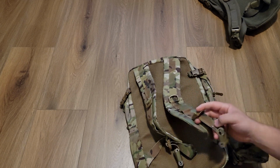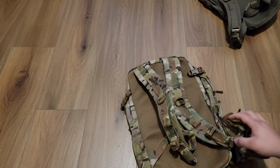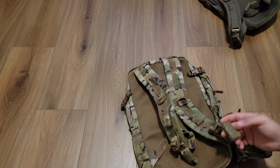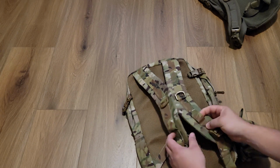I'll leave myself a little bit of wiggle room in case I throw on a jacket or something, but I already measured this to my back. I cinched it down about as much as I think I would need it, and then I just tape up that excess. If need be, I could always take off the tape, readjust it, but usually I don't ever need to do that. Next thing, it came with a sternum strap.